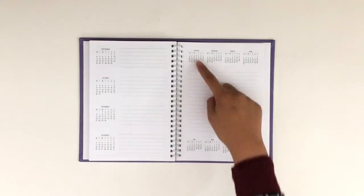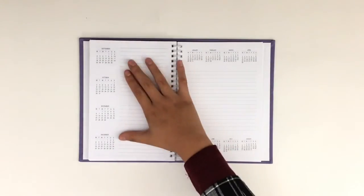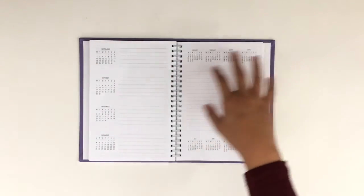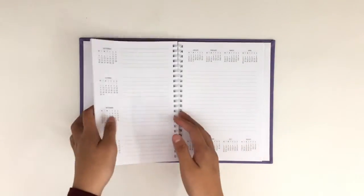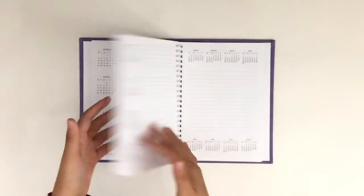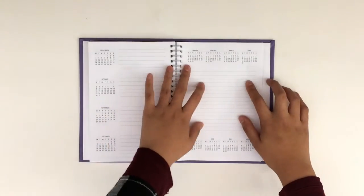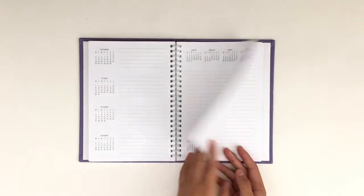There's a couple of month pages with empty spaces. I'm not sure why these months are bigger than these months. And I don't think I'm going to be really using this because I have the monthly spreads and the yearly overview that's in the very front. So I think I'll use this sheet to test how pens react with the paper and whether they bleed through.